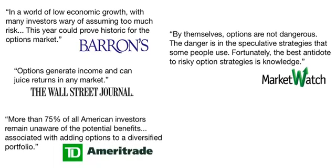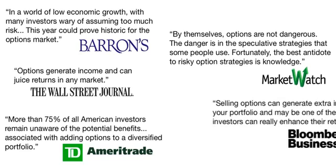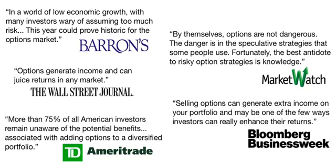A press release from TD Ameritrade said, more than 75% of all American investors remain unaware of the potential benefits associated with adding options to a diversified portfolio. And Bloomberg Businessweek published an article that said, selling options can generate extra income on your portfolio and may be one of the few ways investors can really enhance their returns. So as you can see, I'm not the only one who sees the huge potential that options trading has to offer.